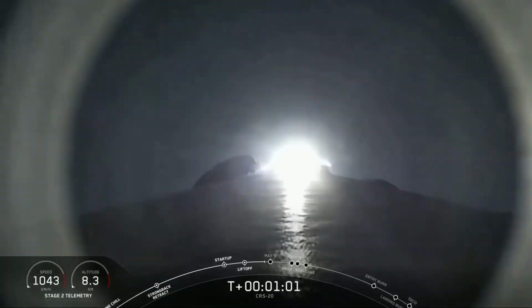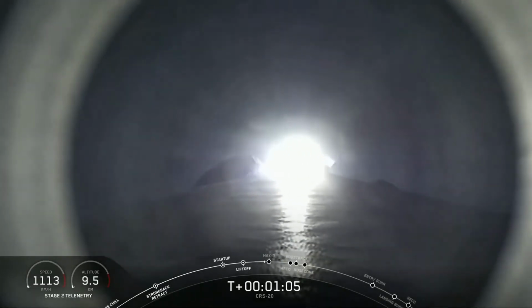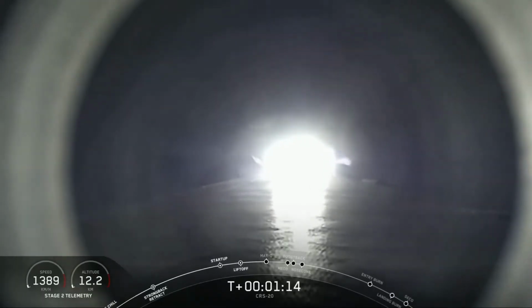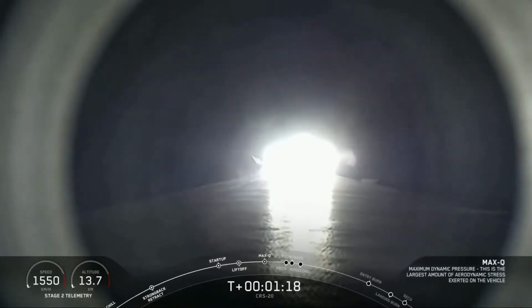Everything looking nominal. Falcon 9 is supersonic. We heard the call out that it was supersonic. Vehicle is experiencing maximum dynamic pressure. There we heard the call out for max Q.